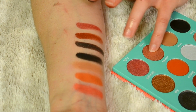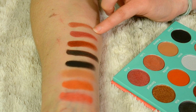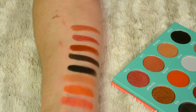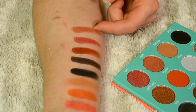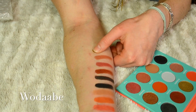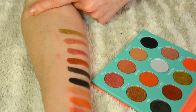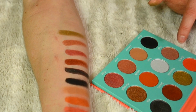Okay, I'm running out of fingers here, but here's Lulu. Oh, okay, I don't know why I expected this to be pinkier. This is a little bit more peachy, a little bit of a peachier color. This is kind of similar to this in my opinion, just with less of that red. Okay, that is gorgeous. This reminds me of Trophy Wife actually, but this is a shadow, which is nice, so it's a little bit more pigmented. Okay, two more, you guys, stick with me.